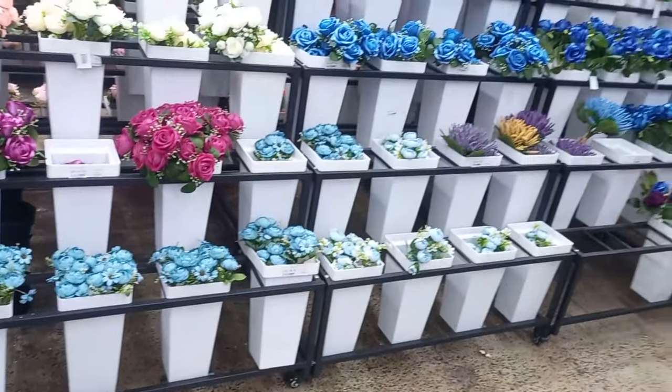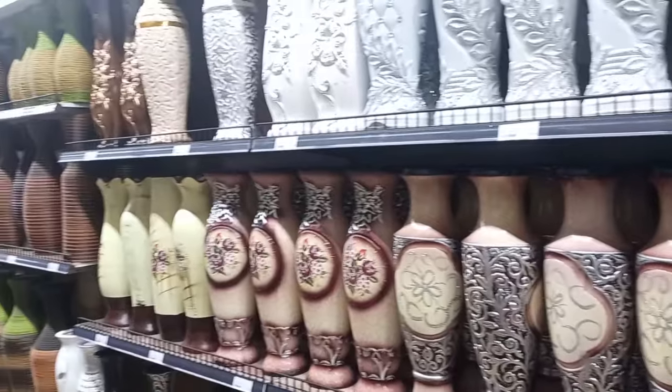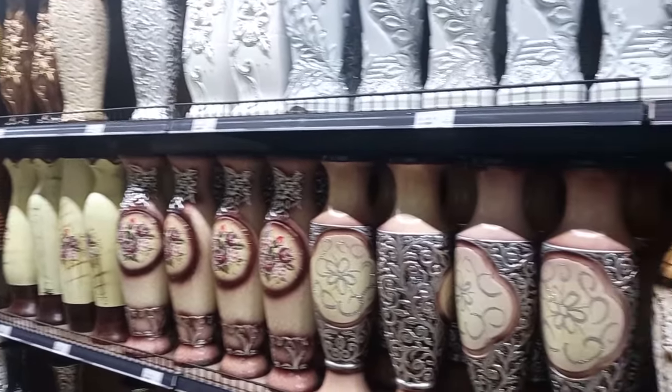Vases, gold vases, and then there's the glass vases, which are also gold. The other ones are silver, but they are so beautiful and affordable.